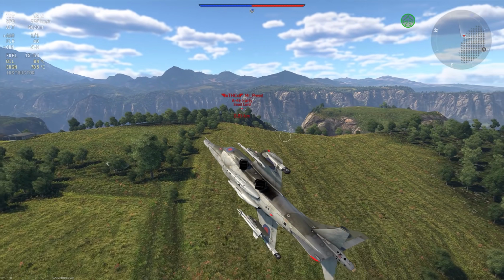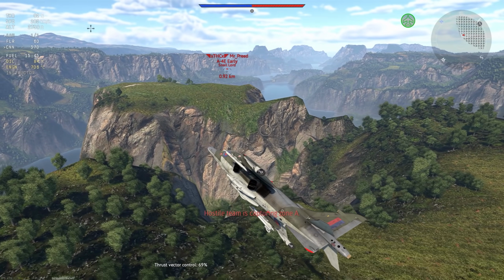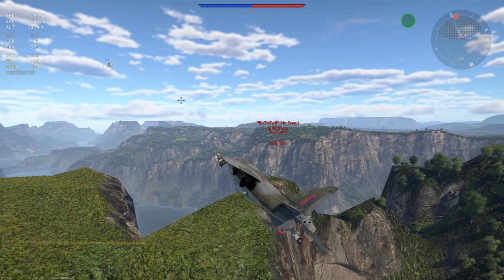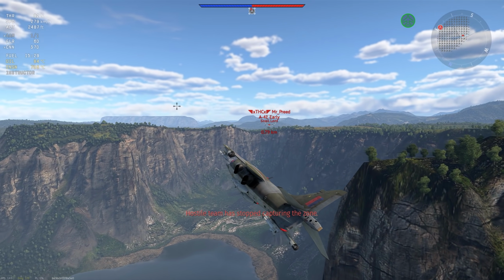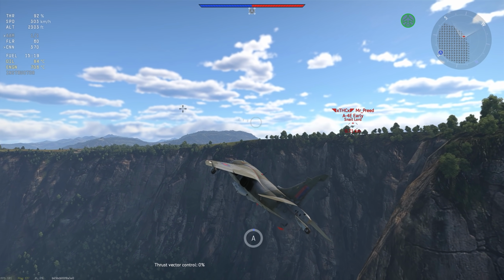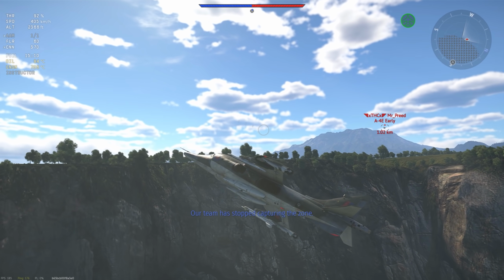This is a bit more of a close range dogfight, which is not what the Harrier likes in this situation, but at this low speed we may actually be able to use these nozzles, this gimmick, for an advantage here. Here's hoping that this may not be about to turn out as advantageously as it looks like it will. I'm actually going to have to get a little bit more speed here. I don't like this. This is bad.